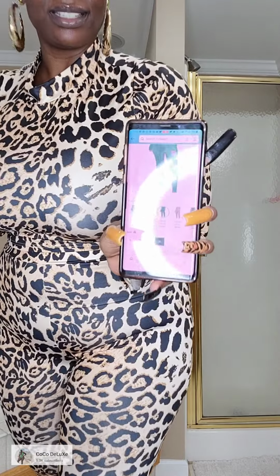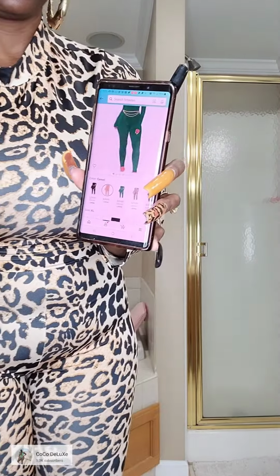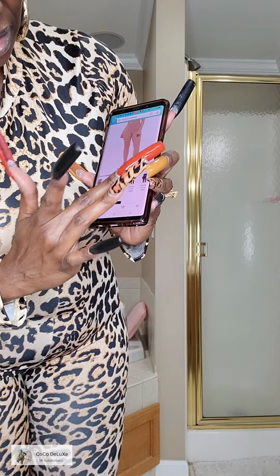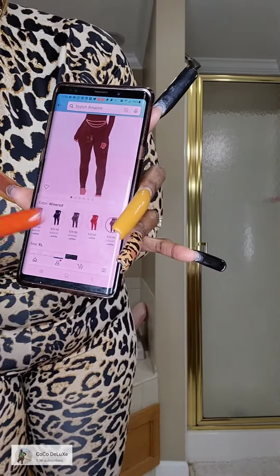And then in the cat suits, which you see me with the animal print one and the black one, they've also got green. They also have camel. I wish they had a chocolate brown one. But this one here is in wine red. I just wish that they had one that was my exact skin color so that if I wore it, it looked like I wasn't wearing any clothes from a distance. That would be really cool.